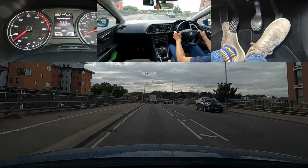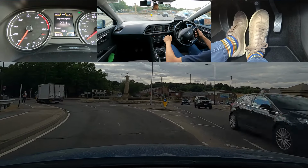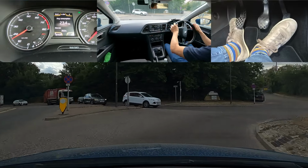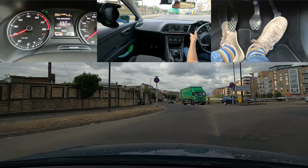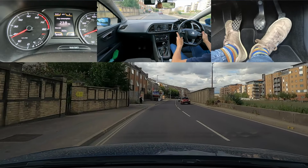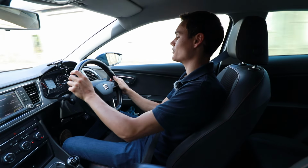So this time when I'm approaching the roundabout, I'm coming off the gas early, braking gently, going down to second gear, getting most of that for free, and now accelerating gently as I go around the roundabout. And as soon as I can use the next gear, I will go up into third and gently accelerate up to the speed limit. I will be doing the speed limit when I can. I'm not going to drive slowly, I'm just going to accelerate slowly.